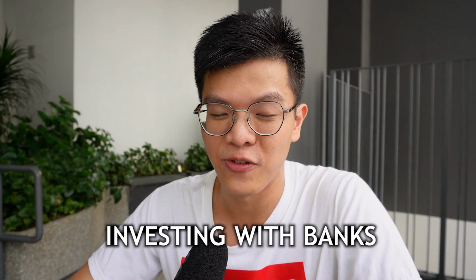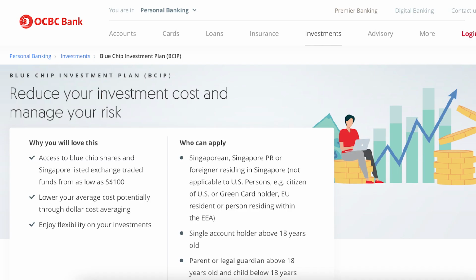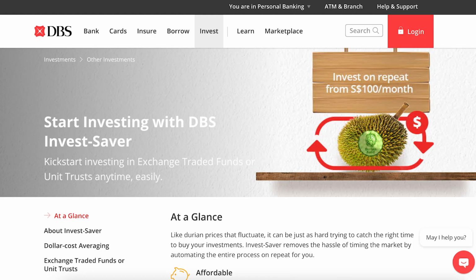Okay, so if you don't trust the stockbrokers and you don't even trust the robo-advisors, I think the next option you can at least trust is the banks, right? Because your in-house banks like DBS and OCBC actually offer investment products like the regular savings plan. For OCBC, you do have the Blue Chip Investment Plan, and for DBS, you have the InvestSaver. Both offer quite attractive low-cost options if you want to invest in a safe environment like a bank.